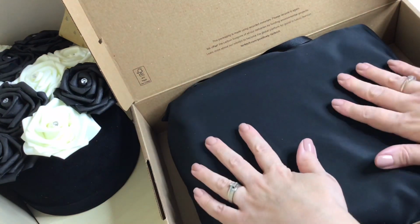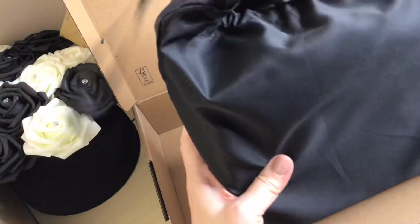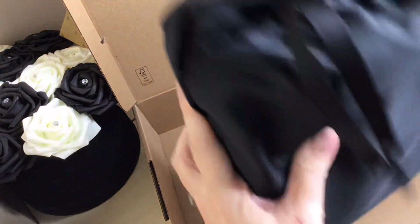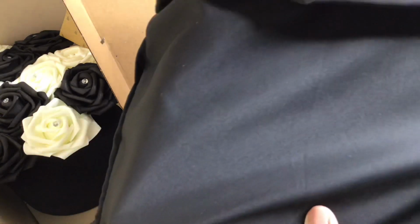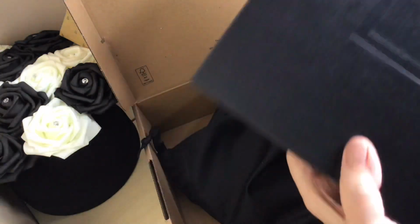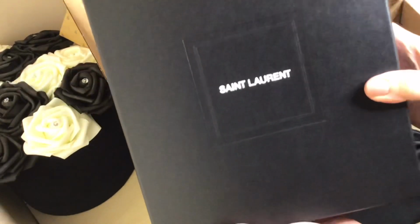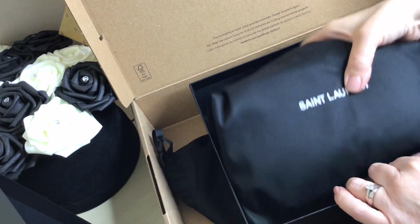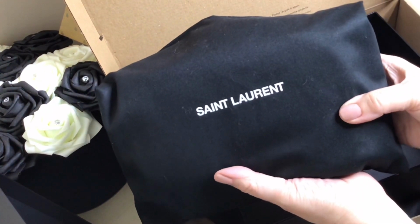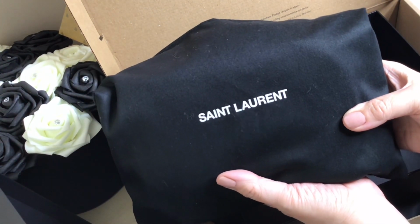So my item comes in a box. So it's in a dust bag. That's just a plain dust bag. I've had items from Brown's before, and they have just come in a plain dust bag, and then you've had the brand dust bag in. So here we go. So it comes in the Saint Laurent box, and I wonder if it's in a dust bag in the box. Yes, it is. There we go. So there's my item in its Saint Laurent dust bag.